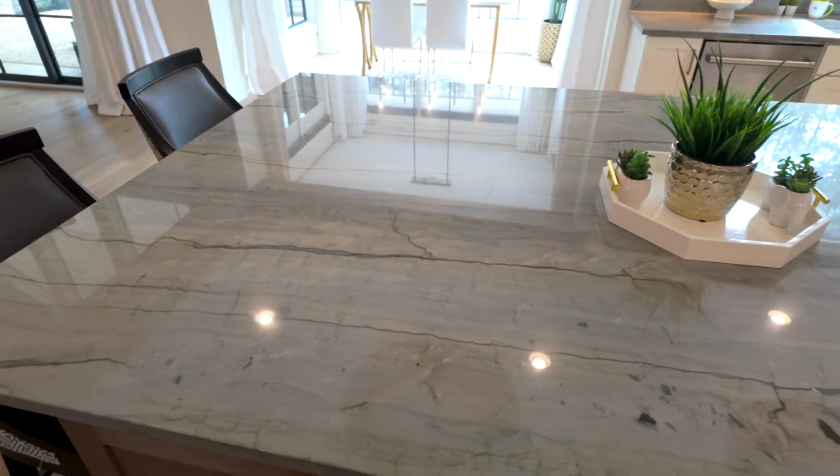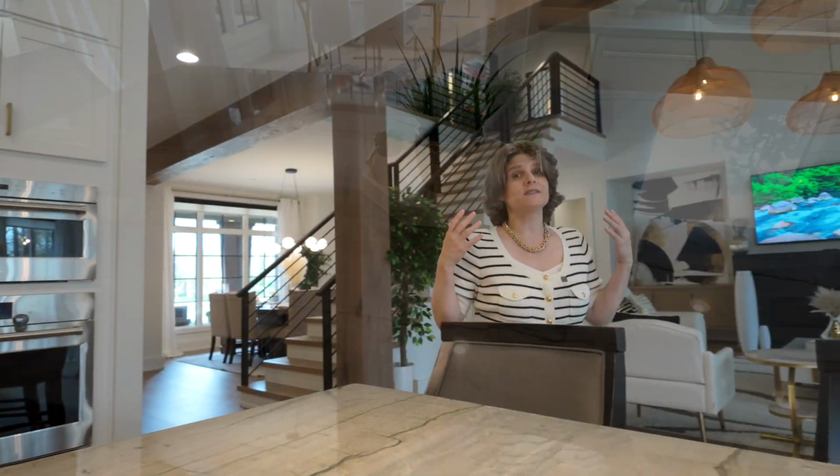This home is made for entertaining. You've got to imagine this island decked out with charcuterie boards and everything your guests love to eat. And with the open concept, being in the kitchen means you're still in the heart of the home, connected to everything going on in the living areas, which we'll get to in just a minute.